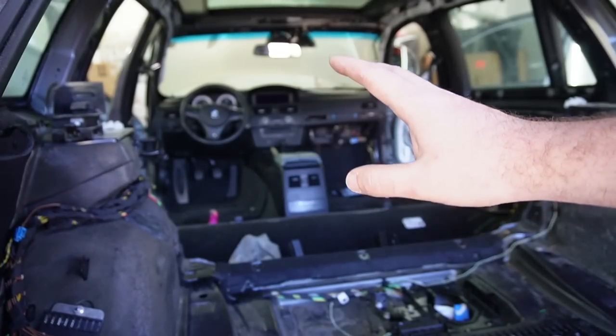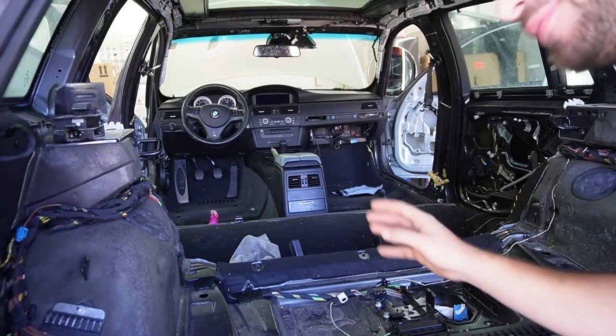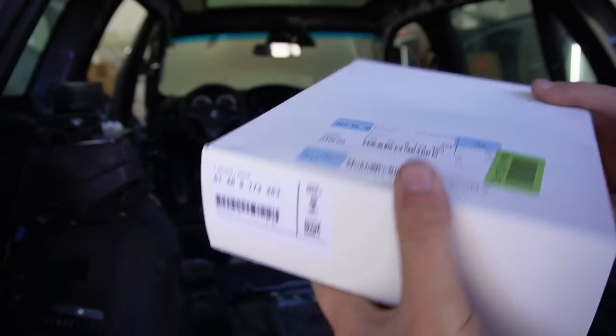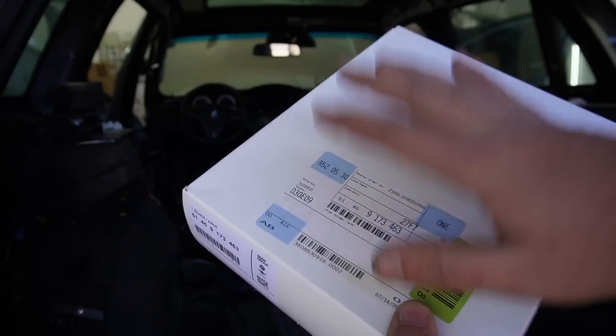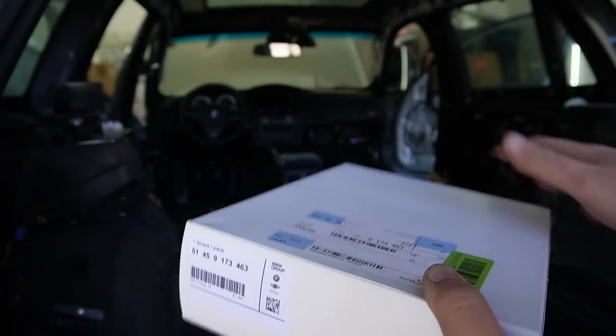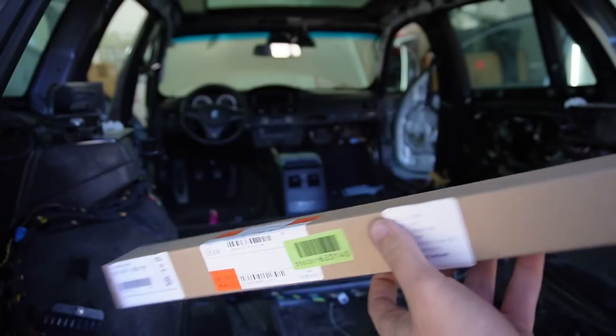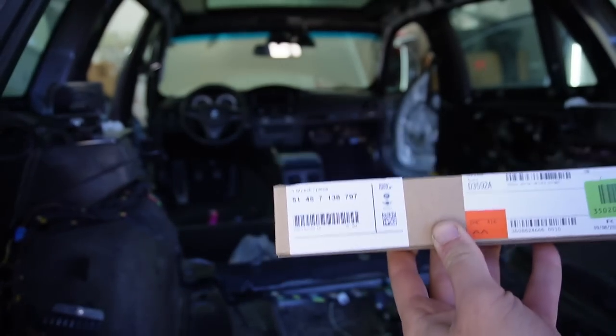Guys, the interior is looking so good. Honestly, I am just mind boggled at how this interior is coming together. But the next couple of things I'm gonna go ahead and install is this brand new cup holder I got from BMW. This is the driver's cup holder, the cup holder that always fails. Went ahead and got a brand new one for the wagon. And I also got the cup holder trim right over here, brand new from BMW. So this is gonna look super clean once we put it on.